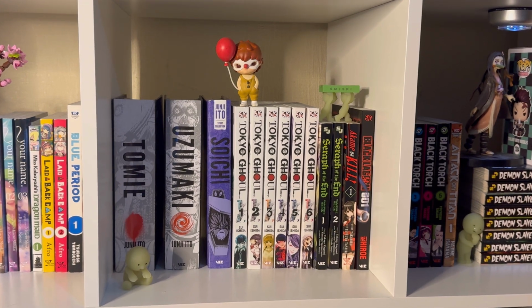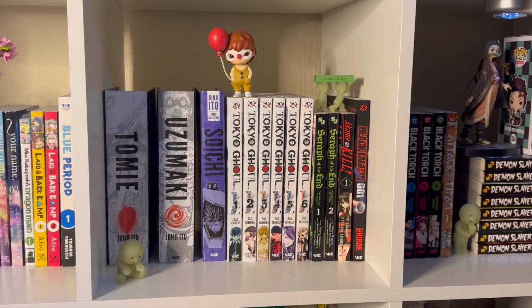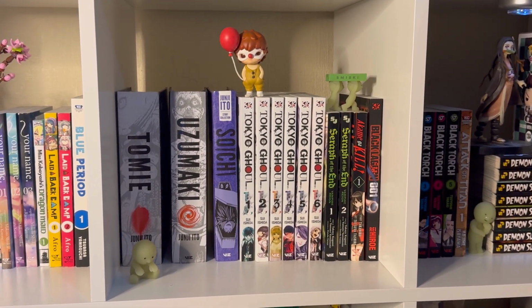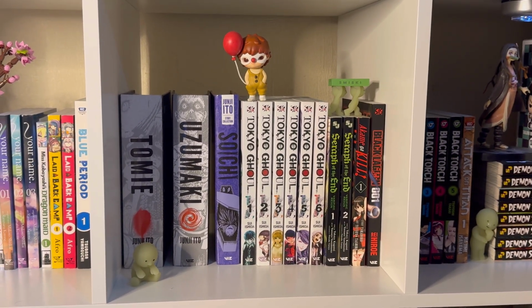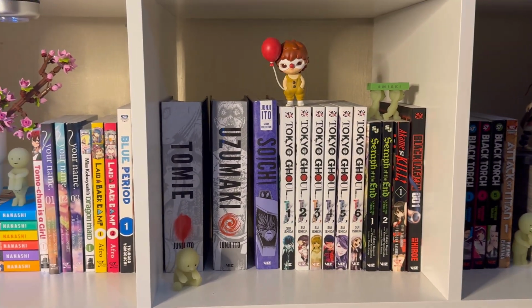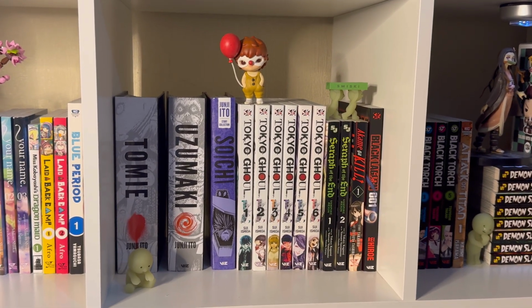I have Tomie, Uzumaki and Shiver. It's one of the series that I just love the art style of. The stories are amazing as well. Tomie used to be my favourite, but I'd probably say Uzumaki is my favourite now. After I read it, I couldn't believe how good it was. Then I read it again immediately after. So yeah, it's a story that I really care about. It's just a really good story.